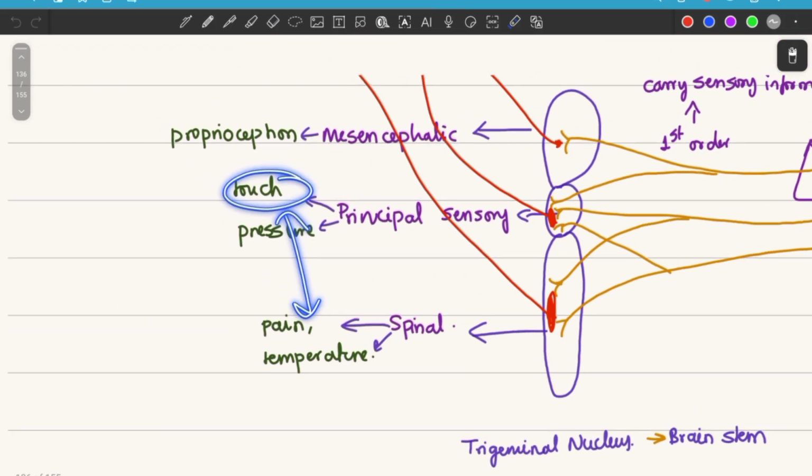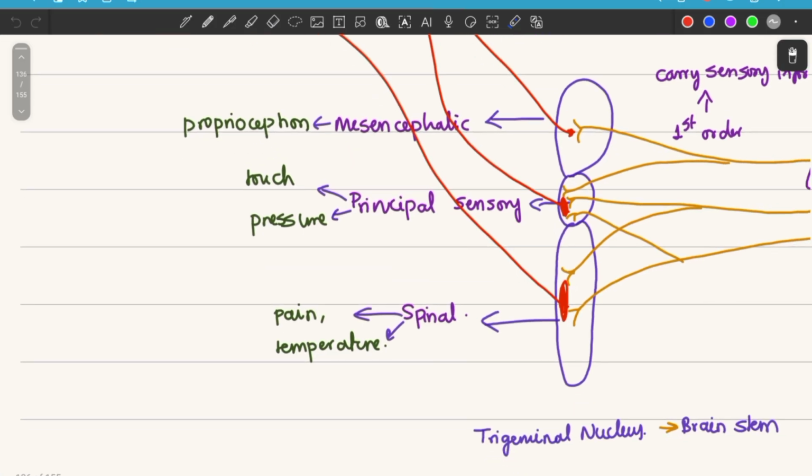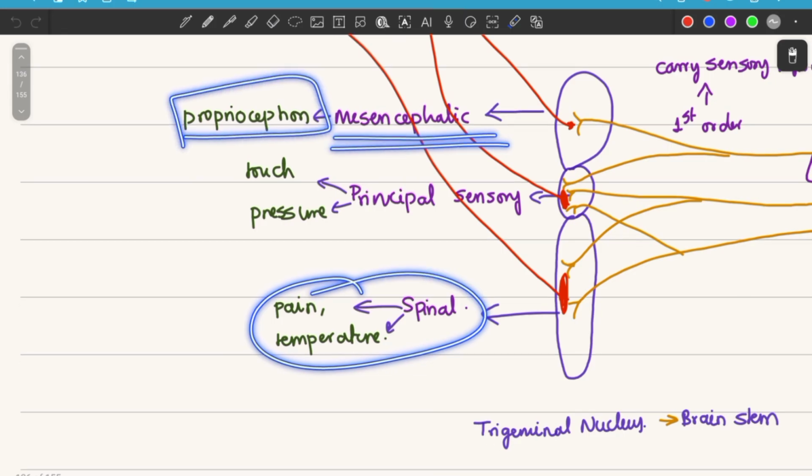But in the 2017 question they have asked which of the following is not carried. There the option was proprioception, but the options had touch also. But the touch at least is nearby to the spinal, right? Some of the fibers of touch will pass here also. But proprioception is purely the mesencephalic.